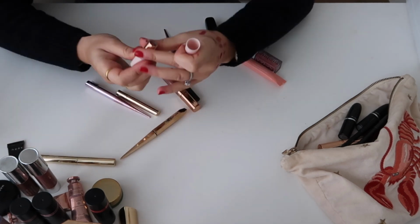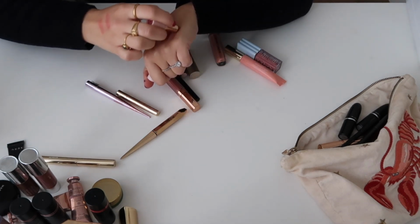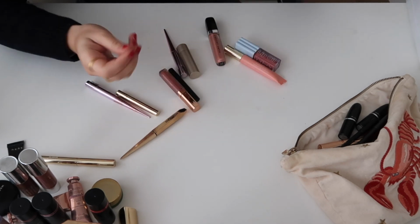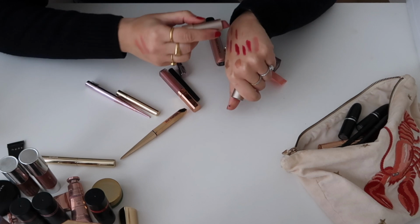Oh, this little mini lipstick is from Sculpted by Amy. I didn't really love the texture of this, so I'm gonna let this one go. I found it quite waxy. This one is Bare Minerals, just there.